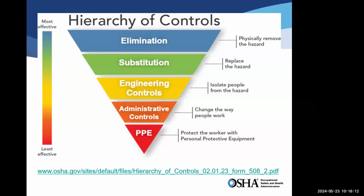The link there at the bottom goes to a worksheet that OSHA has, and it will explain in more detail about the hierarchy of controls. There's a link to that on that slide. If that would be helpful to you, you could download it and look at it, or have a copy of it to talk about in your workplace. Let's go to the next slide.